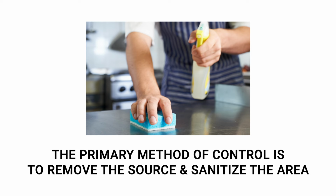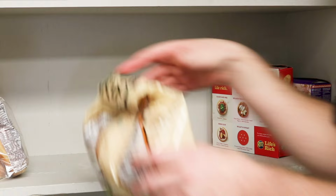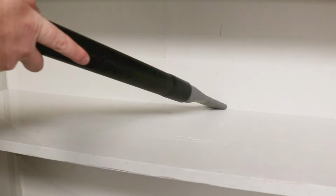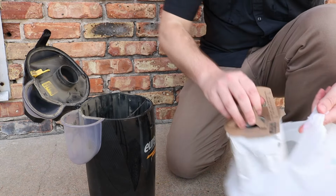The first step is to clean out your pantry. Start by throwing out boxed and bagged foodstuffs. That sounds extreme, but if you found at least one infested package, odds are there are borers and larvae in your other packaged foods. Set aside everything else from the pantry, then vacuum all cracks and crevices in the pantry's shelving. Small pantry pests may be found in these tight spaces as they travel from product to product. Be sure to throw out the vacuum's contents outdoors when you're done.